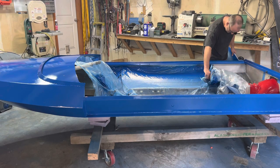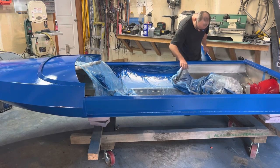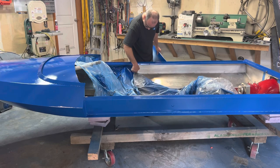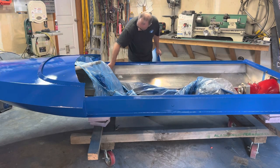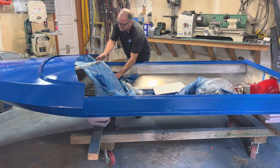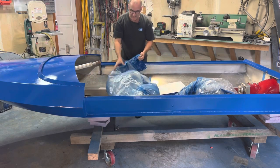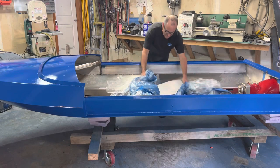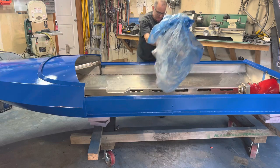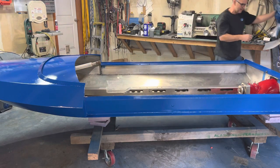So here we go. This is going to be, well, not anticlimactic, but it's better than nothing when you get to peel this stuff off and see the contrast between the painted section and, well, I got a little bit of through spray. Kind of expected that in a few spots. We'll clean that up. Let me get all this stuff out of here.